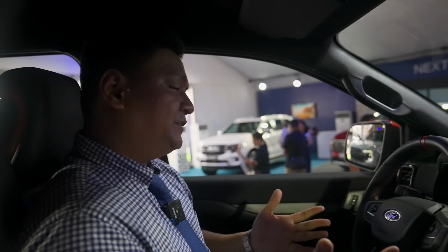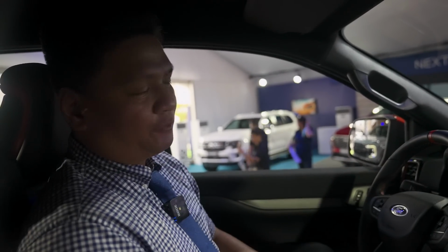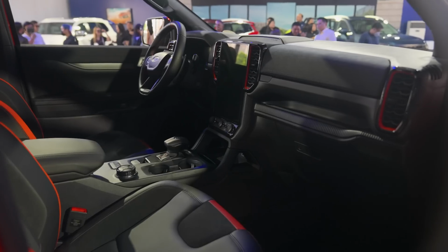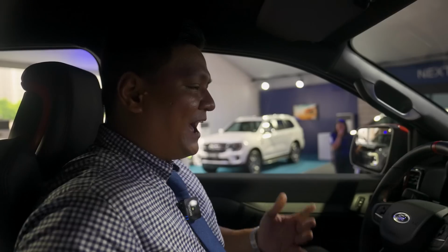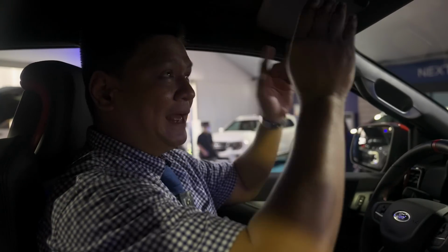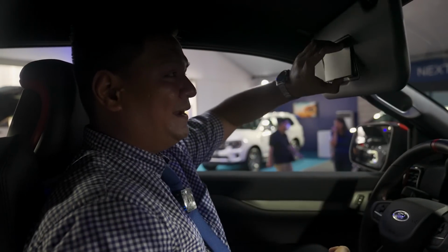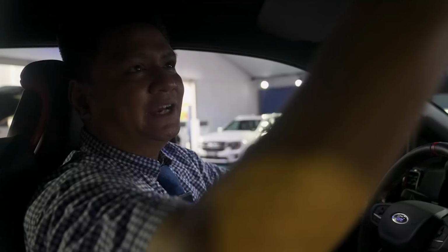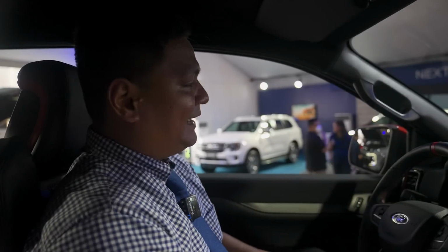All right, so for just a quick look at the interior of the Ford Ranger Raptor, you get this nice, amazing leather-wrapped steering wheel and not an inch of piano black. I'm a happy camper right now. You got the black headliner, you've got this vanity mirror, but unfortunately it doesn't have any lights. That includes the passenger side as well, but you've got LED lighting inside, which is nice.